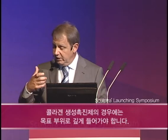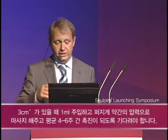This is you just go into the target area. If you have an area of 3 square centimeters, you inject 1 milliliter there. You spread it out with a little pressure, and that's it. Even if it's still flat, you leave it because you have to wait for the stimulation. Typically every 4 to 6 weeks.